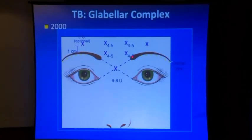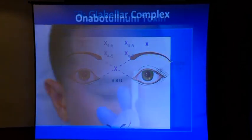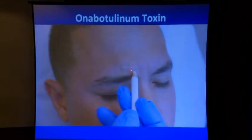The number 11s, but it also raises the central portion of the eyebrows. So here's a patient where we're starting to mark, and you can see he's frowning a little bit, and you can see his muscle pulls all the way from here. So his muscle is about that long. It's important that you put a few injection sites. I usually put one in the anterior and one in the posterior aspect of the muscle.